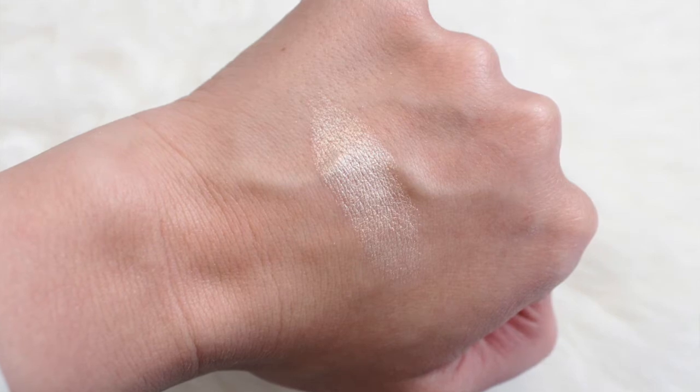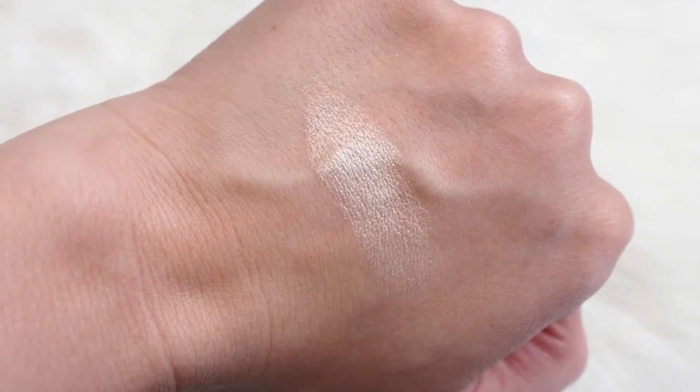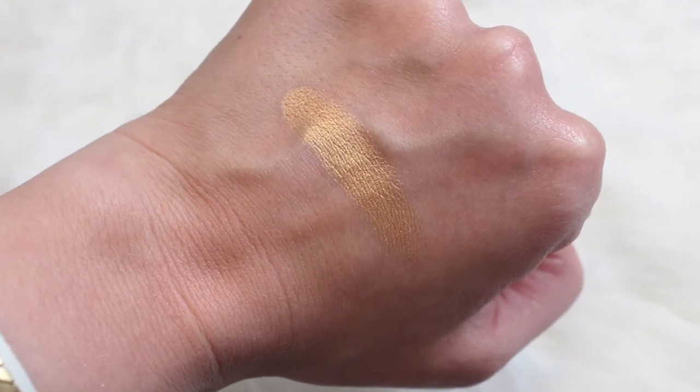So it says this is an exclusive liquid to powder formula that enables the light reflecting pigments to float in the powder. Unlike traditional pressed powders that crush the pearls during the pressing process, our innovative technology keeps the pearls spherical so they're able to reflect light from any angle. So I think that's kind of cool.